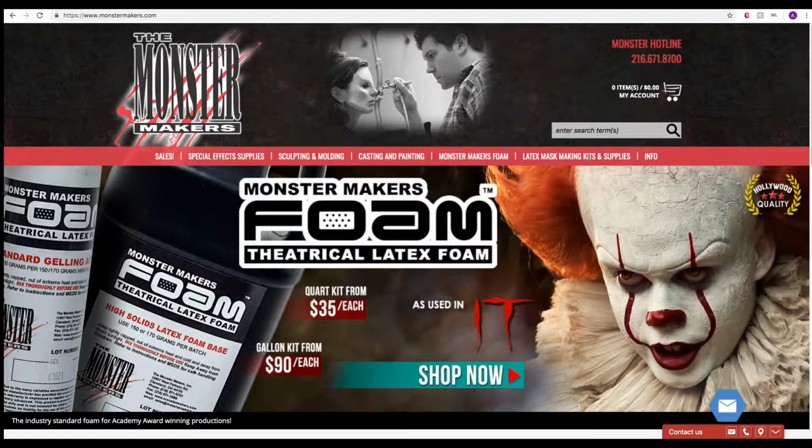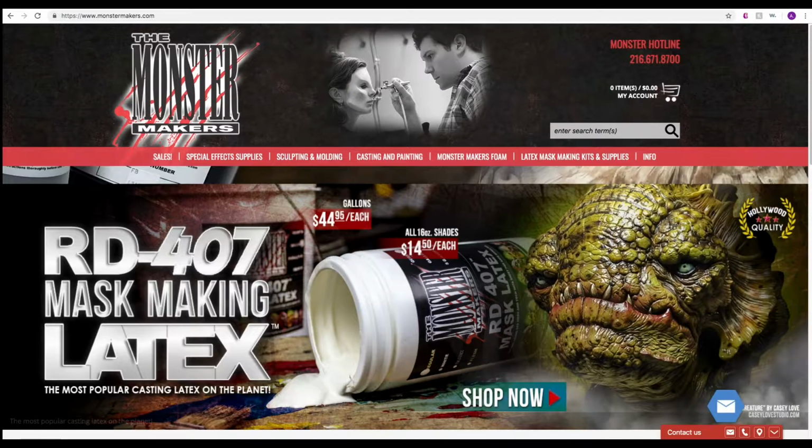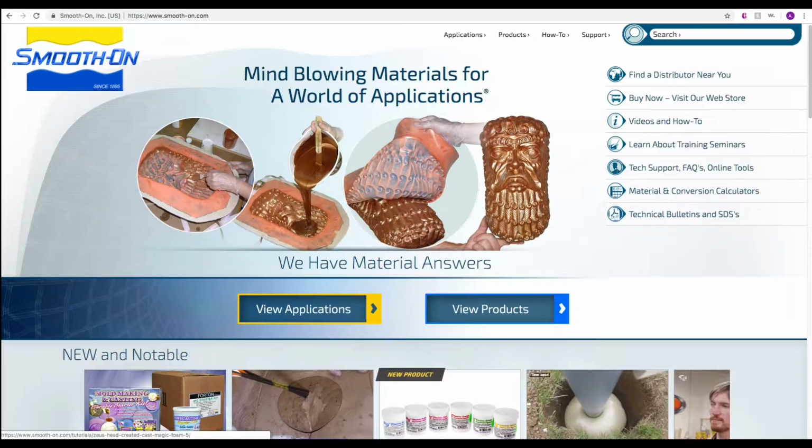Monster Makers is a good place for materials. They have a lot of different types of latex, foam, silicone. If you're going to try to make monster masks or do sculptures of monsters, or you need supplies for special effects and makeup, if you're casting things, if you're trying to paint onto latex, all that kind of stuff, you can get from Monster Makers, which is monstermakers.com. Here's some mask making latex. So yeah, they're a great company for doing all kinds of special effects, gross monster stuff.